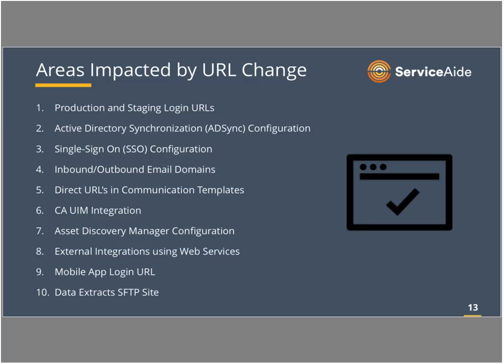The CA UIM, or what was previously NIMSOFT Monitor integration, that needs to be updated. It's a small change to update the URL that you're pointing UIM at for the two integration points.